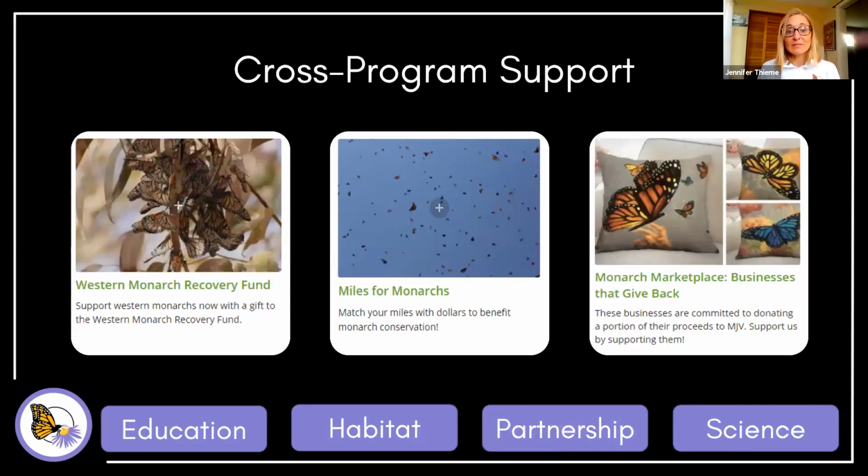And if creating monarch habitat or monitoring the habitat doesn't work for you, or if you want to do more, there are a lot of other ways to support monarch and pollinator conservation. You can check out Monarch Joint Venture's donate page for opportunities to support the Western Monarch Recovery Fund. That's a special fund I mentioned earlier that we're building right now to grant money to shovel-ready projects in the West, given their really low population overwintering counts this past winter. There's Miles for Monarchs, which is a partnership with Pheasants Forever, a way to set up local run, walk, and bike events to raise money for local projects and the broader conservation mission. There are businesses that donate a portion of their proceeds to Monarch Joint Venture and other ways to provide support.